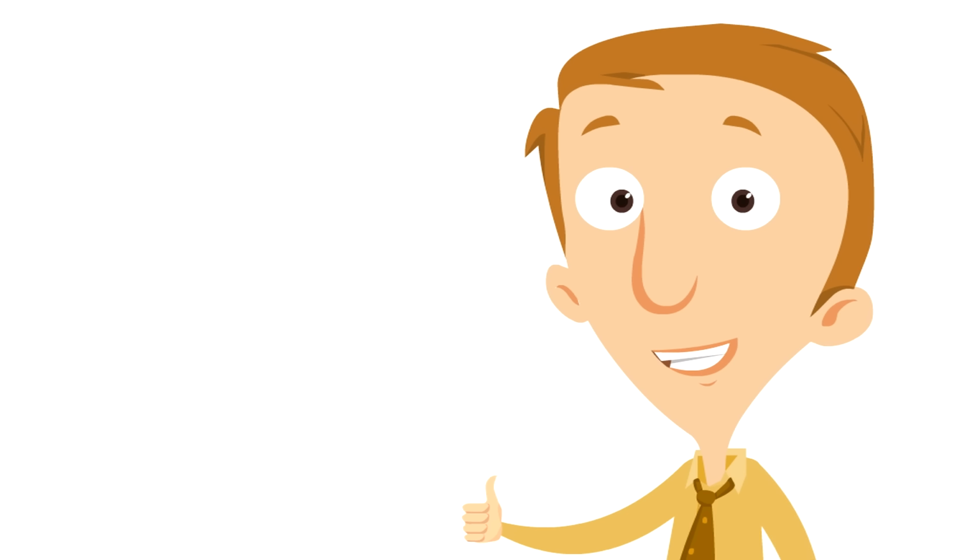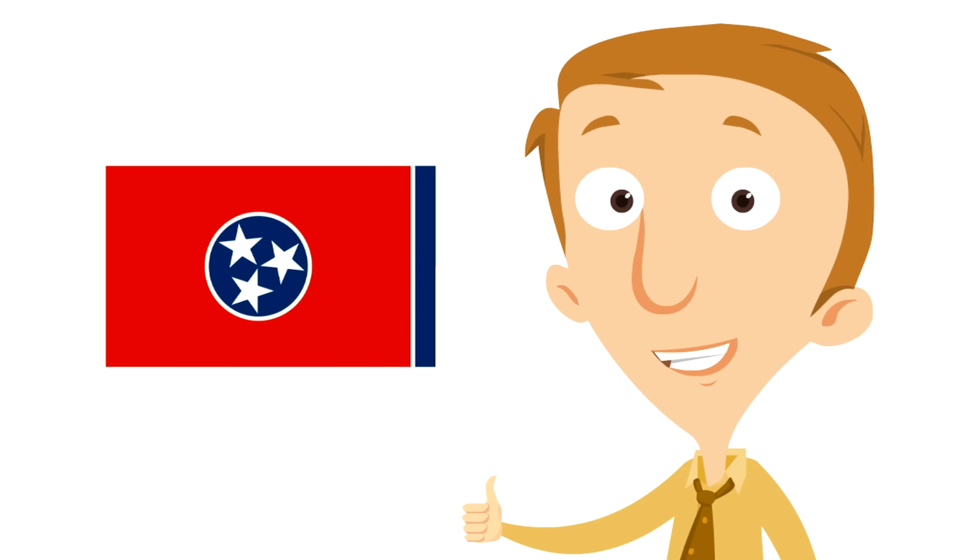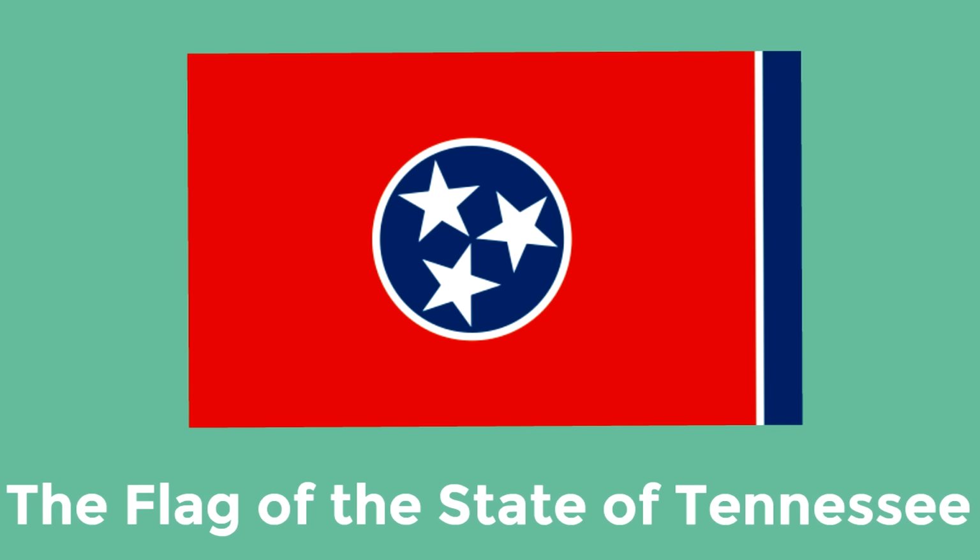Now let's look at the flag of the state of Tennessee. Here is the flag of the state of Tennessee. It's a red flag that has a thick blue stripe on the far right-hand side of the flag, and that blue stripe is separated from the rest of the flag by a thin white line. There is a blue emblem in the center of the flag with 3 white stars. These 3 stars represent the main 3 divisions of the state of Tennessee: East Tennessee, Middle Tennessee, and West Tennessee.